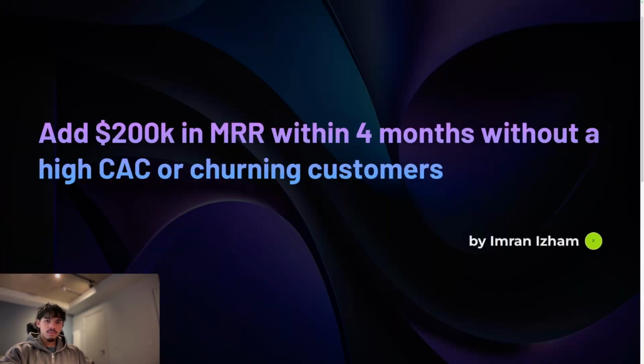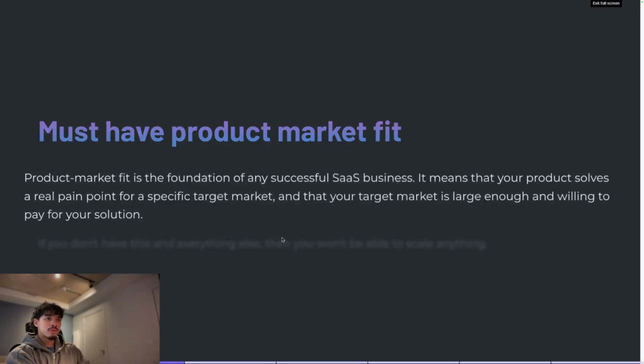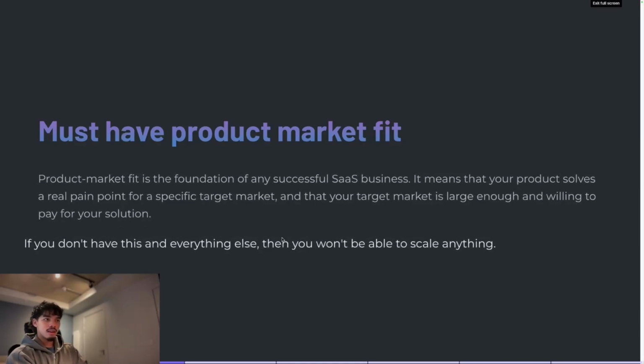So I had to add 200K in MRR within 4 months without a high CAC or churning customers, right? So the first step is you must have product market fit, right? If you don't have product market fit, you can't scale anything, right? Product market fit is the foundation of any successful SaaS business. It means that your product solves a real pain point for a specific target market, and that your target market is large enough and willing to pay for your solution, right? If you don't have this and you have everything else, then you won't be able to scale anything. Like, this is the most important part of all of this, right?